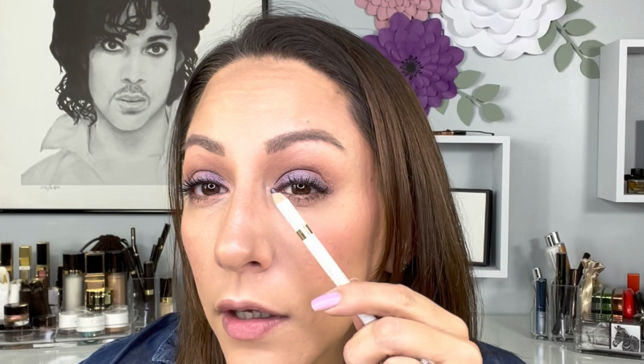So let me do my liner and my mascara off camera and I'll be right back. Okay, so I'm back. I applied the Tom Ford Badass Mascara, and for liner I used a combo. This is the 03 Aurora, and I put the rose gold shade, the Tom Ford, in the bottom waterline and the purple shade on the top. I just lined right against my lashes. That's it. And I will just finish the look with the lip gloss in the shade Impulse.